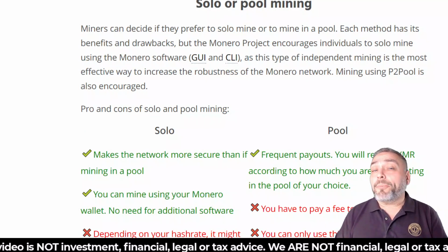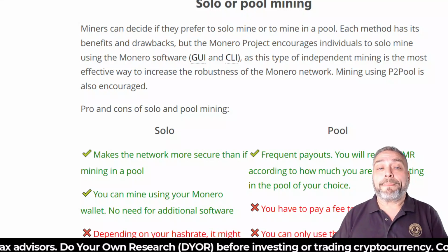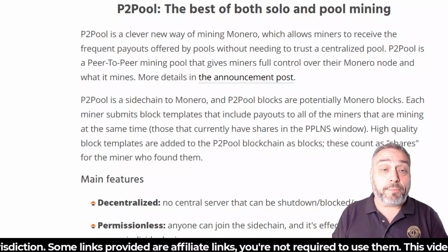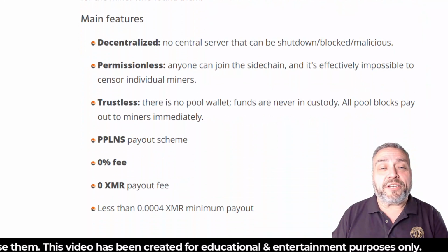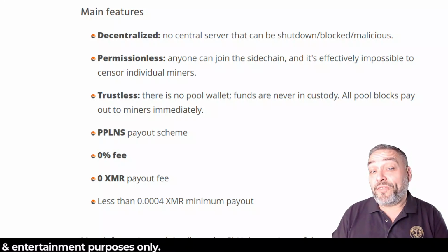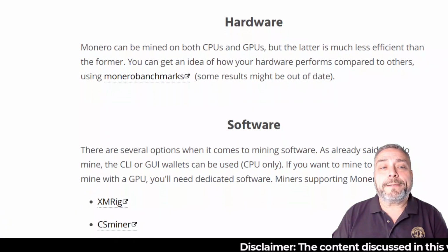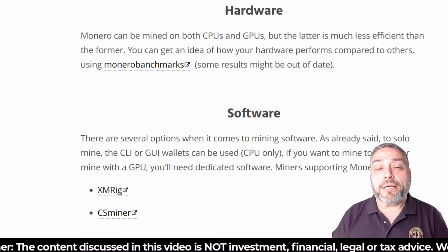Okay, there are a couple of ways to mine Monero. You can do it by yourself or in a mining pool. There are pros and cons to each one. If you scroll down a little bit further, it tells you about P2Pool, which is the name of the mining pool that I'm currently using and that you can use. And it explains its main features: decentralized, permissionless, trustless. There's zero fee, which, hello, how can you beat that? And in case you're wondering exactly what kind of hardware you need, if you scroll down a little bit further, it breaks it all down for you, as well as the software that you might need.